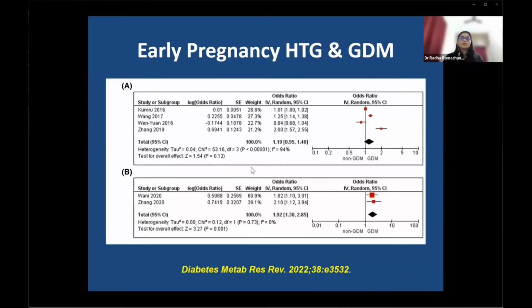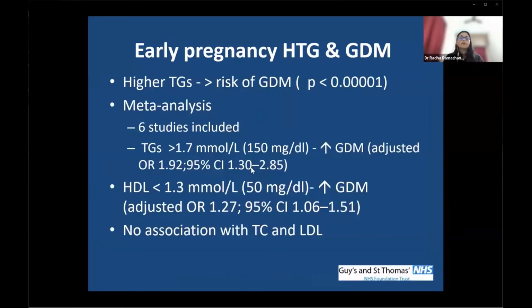And the results for hypertriglyceridemia and its association with GDM are published in these two forest plots. The first one is looking at the odds ratio of developing GDM with every unit rise in triglycerides. And the second forest plot, B, is looking at the odds ratio of developing GDM with triglycerides greater than 1.17. So higher triglycerides were associated with a higher risk of GDM. As you can see, it reached quite a high significance.